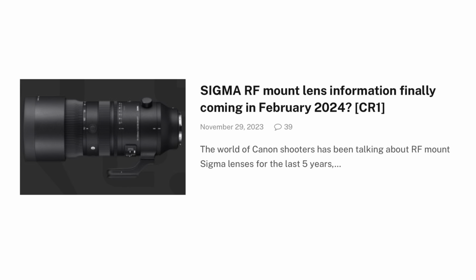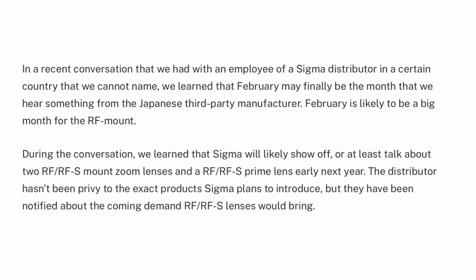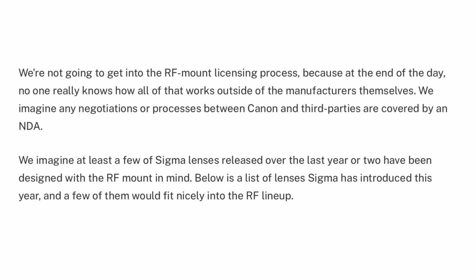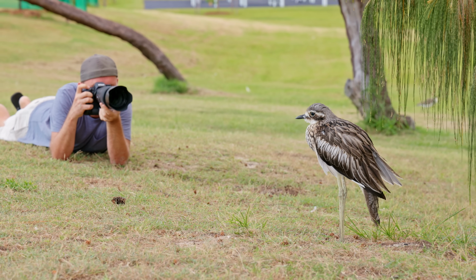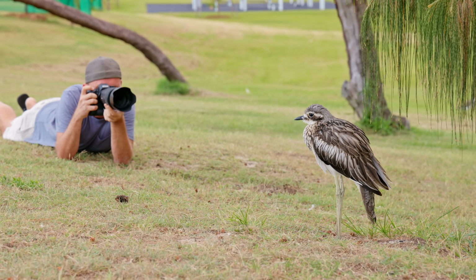And I think this is quite an interesting development for us photographers, because there has been a rumor that around February, Sigma will be announcing the first RF autofocus lenses, and this would definitely be a big deal, and I think many people would be very happy if that's a trend that will allow Sigma and Tamron and some others to produce more and more third-party RF lenses, including some of the very popular wildlife lenses like the Sigma 150 to 600mm lens that I know a lot of you guys have been using.